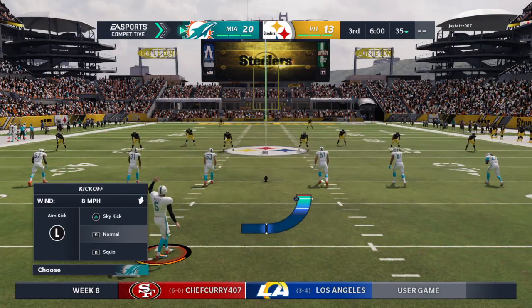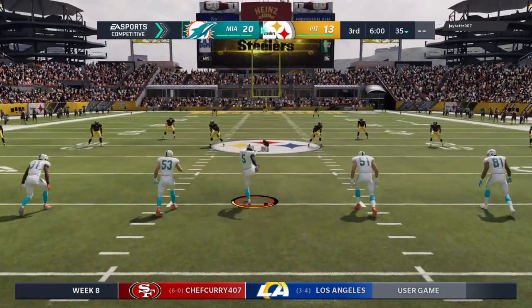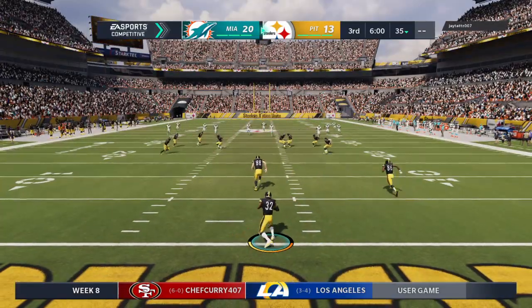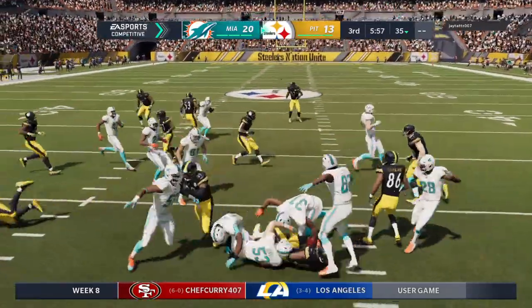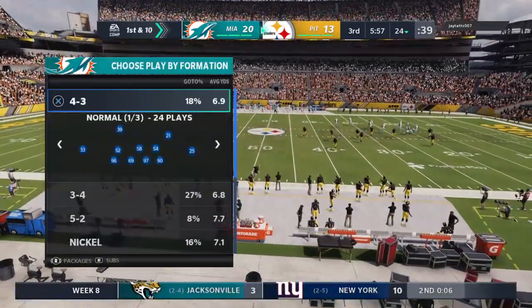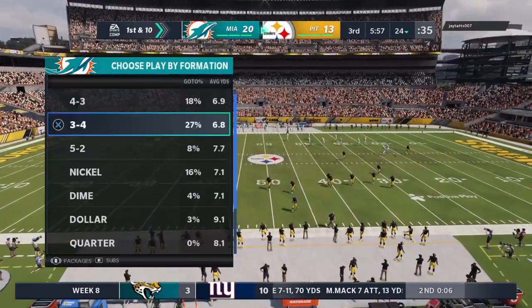Rushers set to kick off. The Steelers are going to get the football first here, trailing on the scoreboard as we are back underway on EA Sports. Taking it about the 1. And he won't quite make it to the 25. The Steelers take over 1st and 10 at their own 24-yard line.